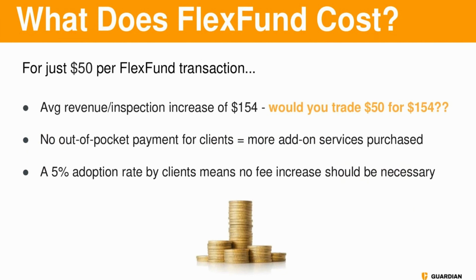First, before I do that, let me just go into the fees, because that's usually what you guys want to know as well. How much is this going to cost? Well, it's $50 per transaction. What a lot of times when I mention that, hey, it's $50 for FlexFund, immediately in your head you're going, well, that's $50 more per inspection. I don't want to pay that. It's not $50 more per inspection. It's $50 when your customer chooses to pay at close.